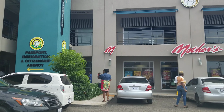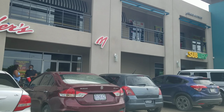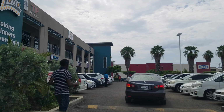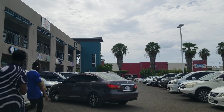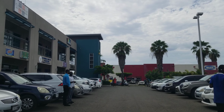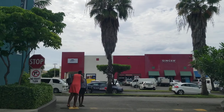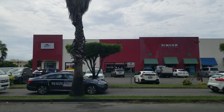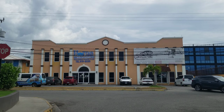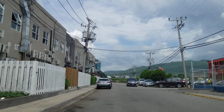Alright, so on the left you have the Passport and Immigration Office. Straight ahead you have Mother's Restaurant. And then you have Subway. It's about 2:30 in the afternoon, so that will give you an idea of just how busy this mall is. You see how the parking is taken up. You have Roly Poly, a lot of food restaurants. You have the Companies Office of Jamaica. Okay, straight ahead you have Singer. Fairview also has all the banks, all the major banks have a location here. So there was NCB. We passed Scotia when we were coming in.